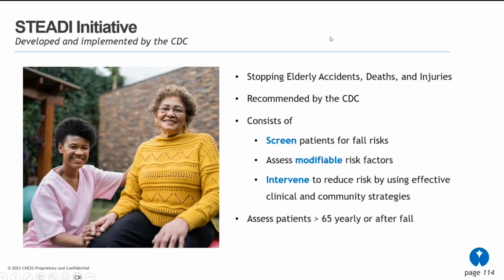So the STEADY initiative is something that was developed and implemented by the CDC, and it kind of takes all of that into account. In case you want to look this up, they've got all kinds of great videos and handouts on their website for this. It stands for Stopping Elderly Accidents, Deaths, and Injuries. It consists of screening the patients, assessing for risk factors, and intervening by using clinical and community strategies. And you want to do this on a patient every year after the age of 65.